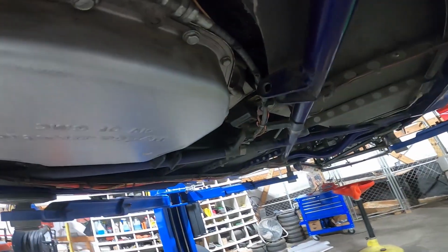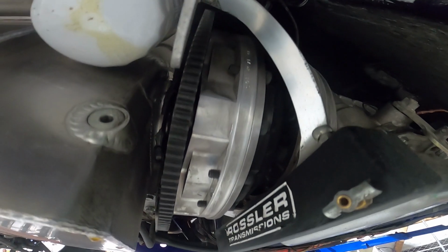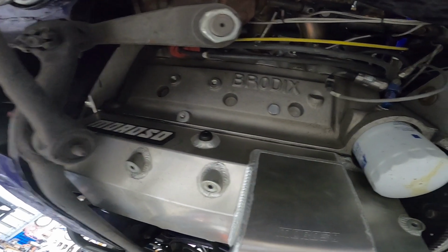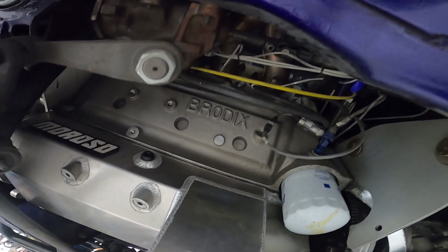The Rossler Turbo 400 2-speed. They call it Turbo Glide. Pro Torque bolt together converter. It's a Brodix all aluminum solid block with dart heads on it. No water.